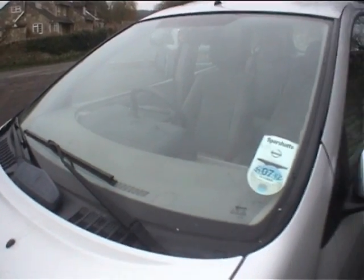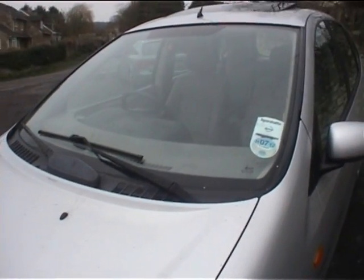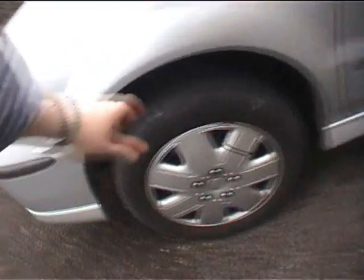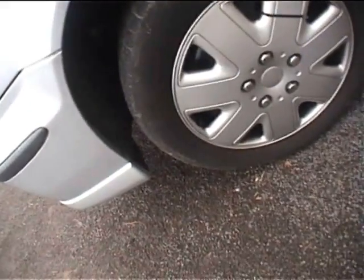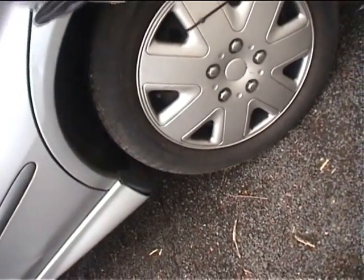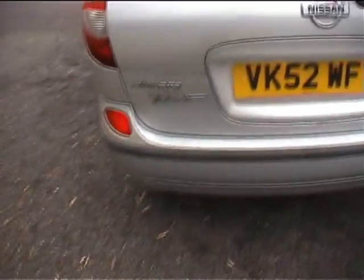The glass is perfect, no chips or breaks, cracks. Wipers will work fine, washers will work fine at both ends of the car. Let's run around the tyres. So the Goodyear tyre here is about half worn with its wheel trim. This one here is a budget brand, and that one's a bit better than half worn actually. It's about 70% to go.